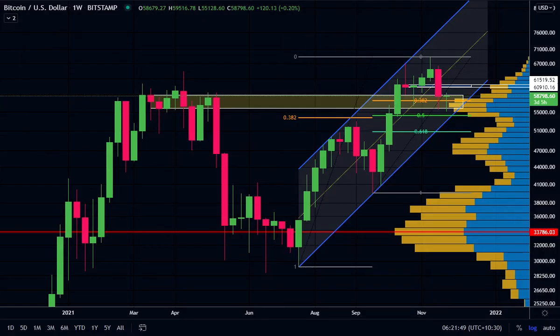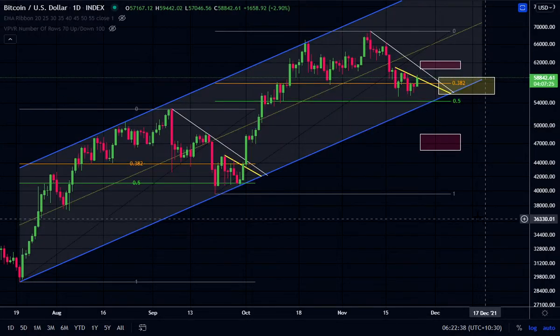So let's start here on the weekly time frame. There is still 3 days before this weekly candle closes, but at the moment it's looking quite good. It looks like we are getting support here off the VPVR. We'll have to see how the weekly closes, and we'll take a look at that as we get closer to that close. Onto the daily time frame now.